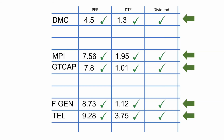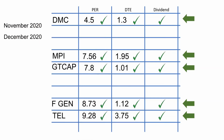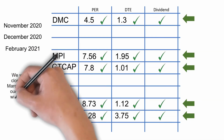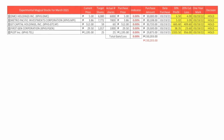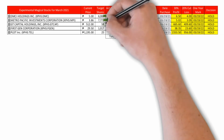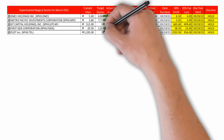We will monitor these 5 stocks weekly and add them to our monitoring just like what we are doing with the November 2020, December 2020, and February 2021 experiments. We will use the closing price of March 19, 2021, as our buying price with a budget of 30,000 pesos each. This will now be our worksheet for the March experiment. We bought DMC as an experiment at 6,000 shares, MPI at 7,800 shares, GT Cap at 60 shares, FGen at 1,000 shares, and TEL at 25 shares.